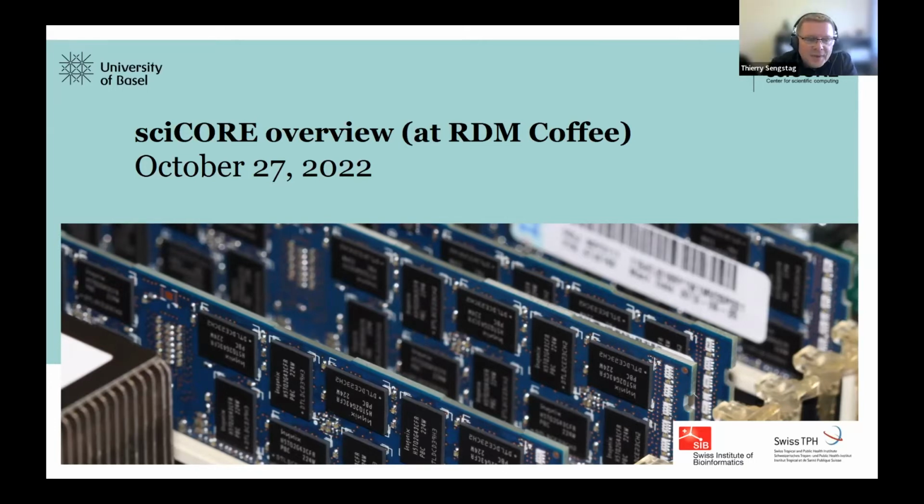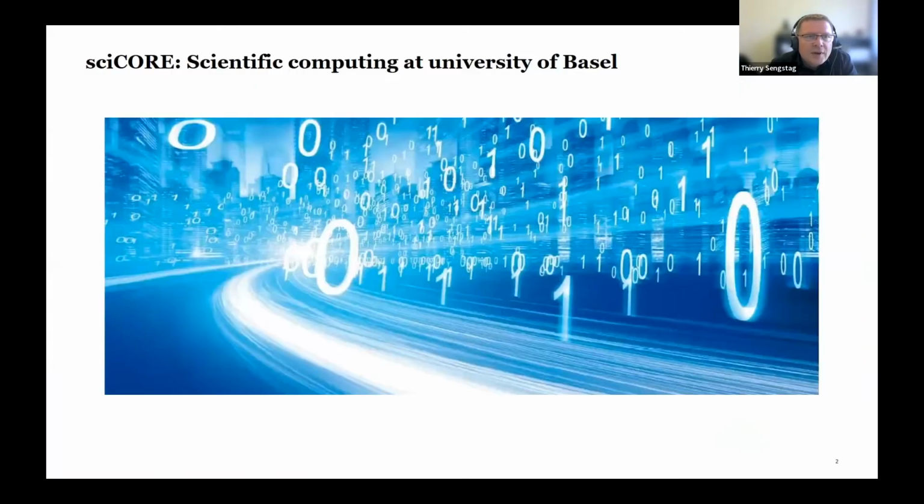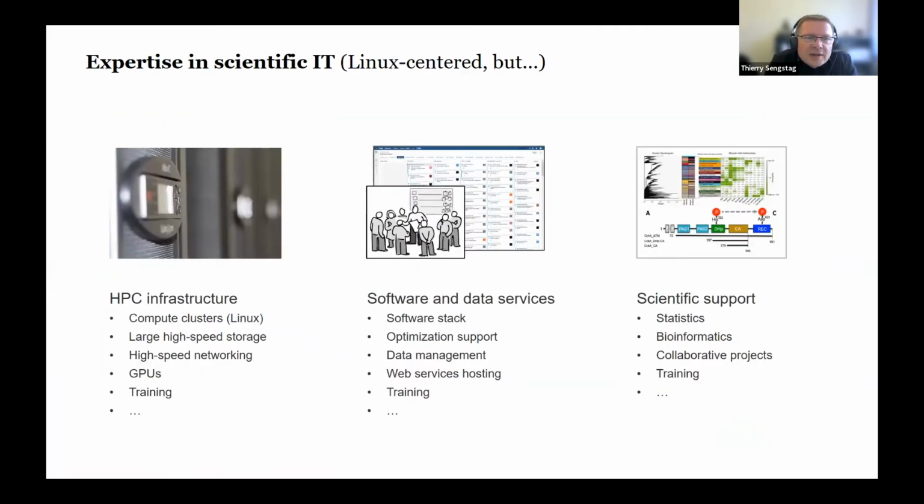Thanks for the introduction. As you just stated, sciCORE is a scientific computing center of the University of Basel, and our main role is to bring scientific IT expertise for the researchers at the university. So we see scientific IT as having three pillars.